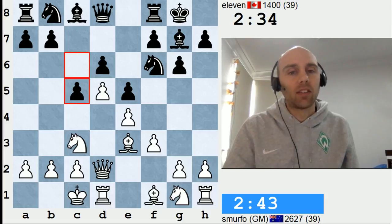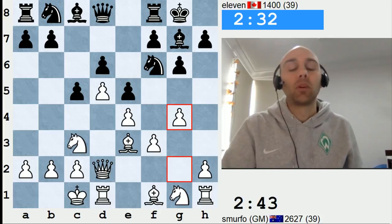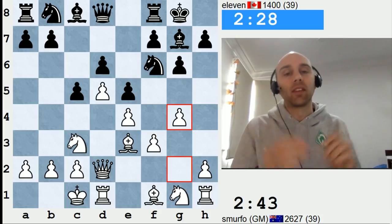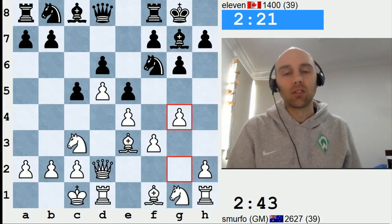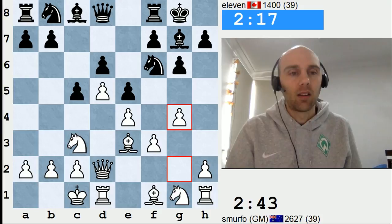But I think that's where the idea came from, that you basically put bishop on e3, queen on d2, castle queenside, throw all your pieces at the kingside, which has been similar to the approach I've taken in all the openings today. Just play this one-dimensional type chess, get one strategy and run with it, which is what I'm doing here.